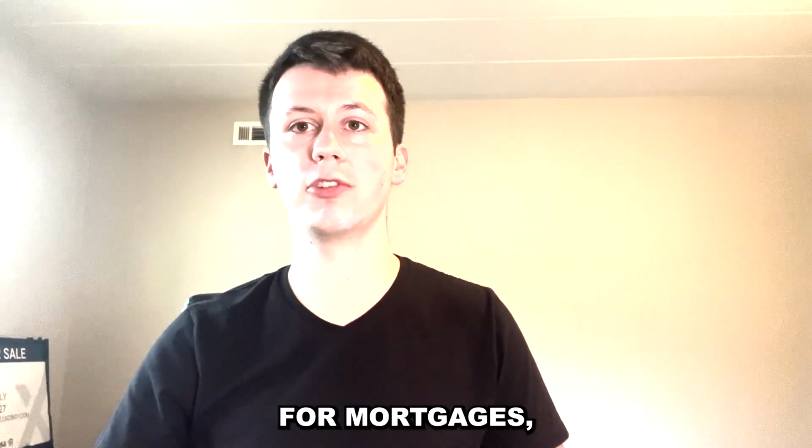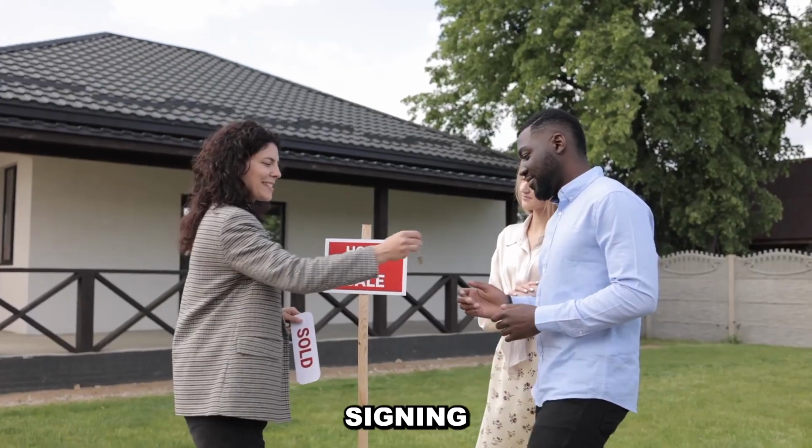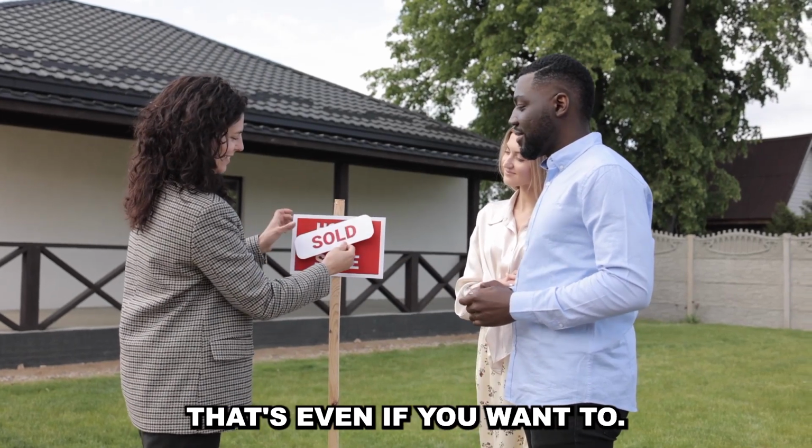These are going to be documents for mortgages, for deeds, for escrow accounts, and so many other things. Once you have finished signing all the closing documents, the home is officially yours, and the seller will hand you the keys and you can move in that day even if you want to.